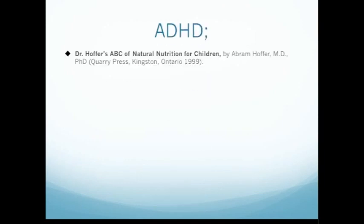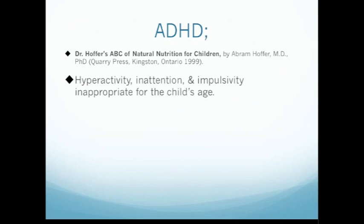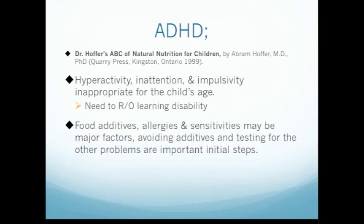For attention deficit disorder, we will refer to the information from Dr. Hoffer's ABC of Natural Nutrition for Children by Abraham Hoffer. Hyperactivity, inattention, and impulsivity that are inappropriate for the child's age is what characterizes attention deficit hyperactivity disorder. The first thing that needs to be done is to rule out learning disabilities.